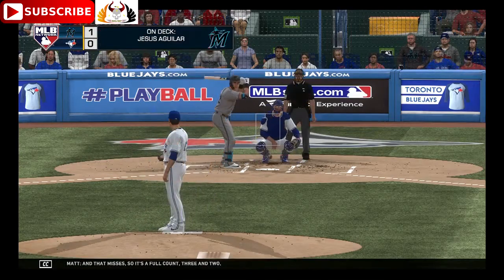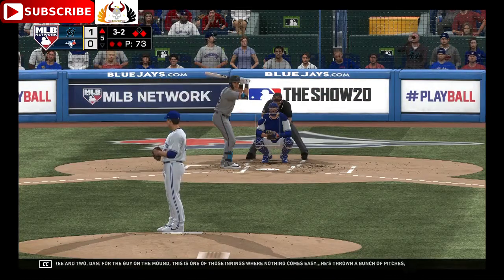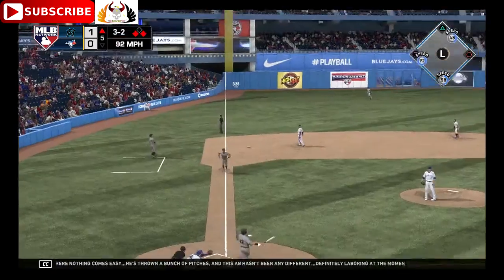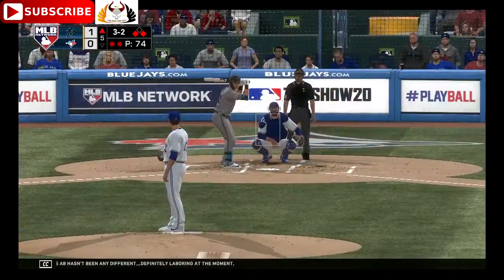And that misses, so it's a full count, 3-2. For the guy on the mound, this is one of those innings where nothing comes easy. He's thrown a bunch of pitches, and this AB hasn't been any different. Definitely laboring at the moment.